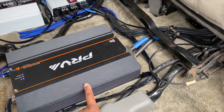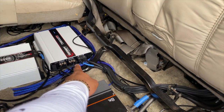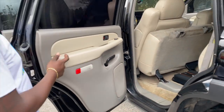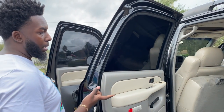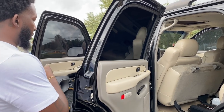This your base amp right here? The PRV? Nah, believe it or not, that's the base amp. All right. And then that's your highs too? Yeah, that's on the horns and the tweeters. That's the one I'm gonna change out because I don't really like it. And this is on the 10s and the doors. Okay. But that's actually coming out. When I put my back doors in, if I don't sell it, I got two 11Ks I'm actually putting in here for all my mids. And then I'll probably get rid of that. I'm gonna run two different amps for the tweeters and the horns.